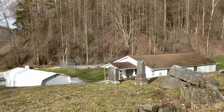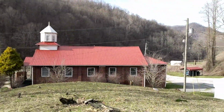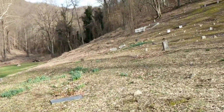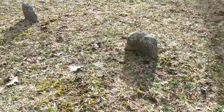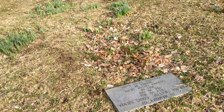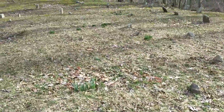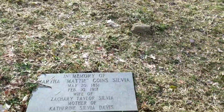Looks like a fellowship hall to the church right there. There's the church. See right here. Excuse me. This is actually a grave. God knows who's there. And you'll come up on stuff like this with a more modern marker. This one's dated 1917.